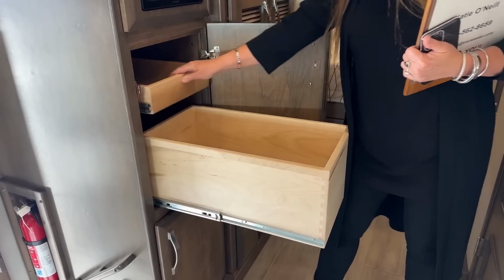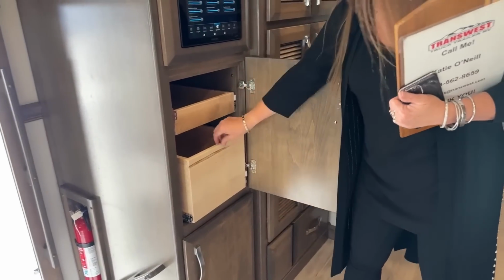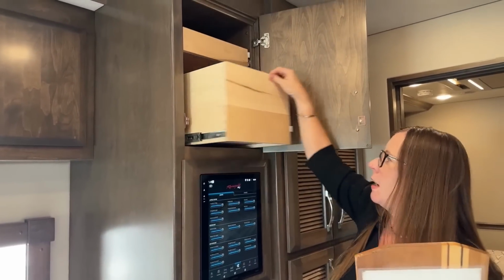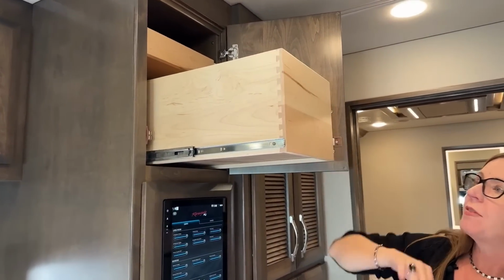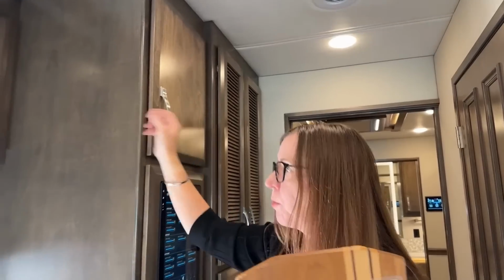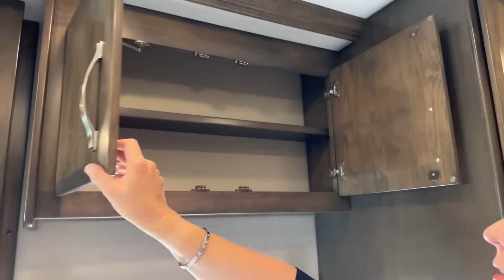I love these. Great, great storage components. Nice that they're right by this door too. So if you have anything like umbrellas or flashlights that you'd like to keep in there. And then of course we have them also up above. And if you'll notice on all of these, again, all of this really nice dovetailing and all of these soft close drawers. And of course, Renegade always makes great use of the storage space above the exit door.